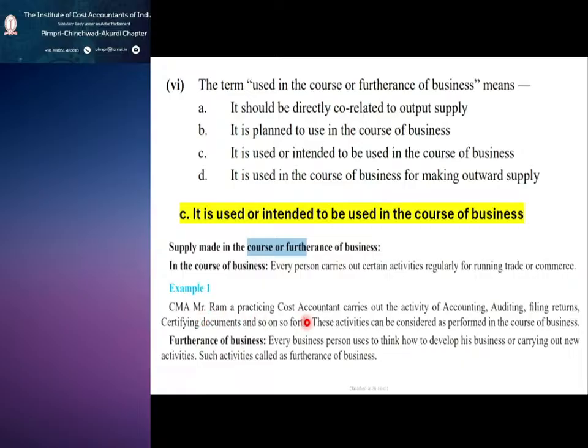Ram, a practicing cost accountant, carries out the activities of account audit, filing returns, certifying documents. These activities can be considered as performed in the course of business. There is a different meaning for the furtherance of business. Furtherance means a person thinks how to develop his business or carry out new activities. Along with return filing or certifying the documents, suppose he starts some additional thing for the development of the business, like tax audit, GST audit, some additional services, then that will be furtherance of business.